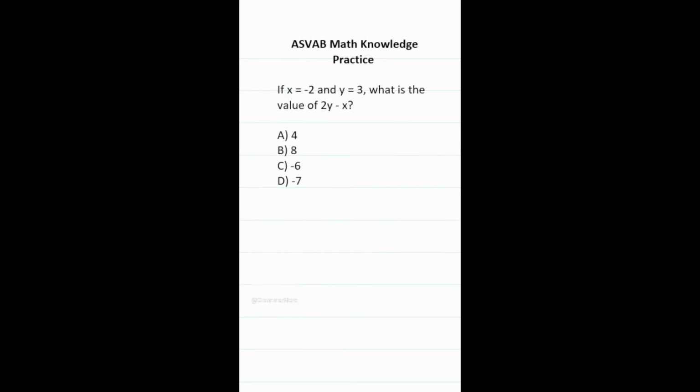This math knowledge practice test question for the ASVAB and PiCAT says, if x equals -2 and y equals 3, what is the value of 2y minus x?